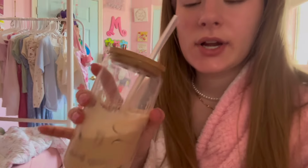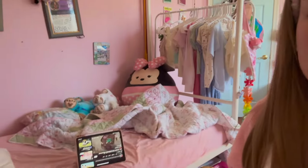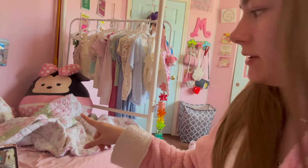I'm finally back upstairs in my room. I have my coffee. I already drank half of it. It's so good. But I need to make my bed. I'm watching YouTube right now on my iPad. But yeah, I'm gonna make my bed. I'm gonna clean up my room. And then I don't know what I'm gonna do after that, but we'll figure it out.